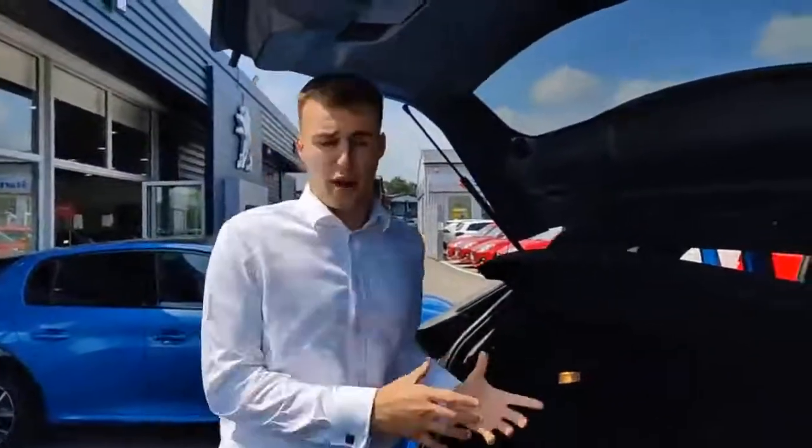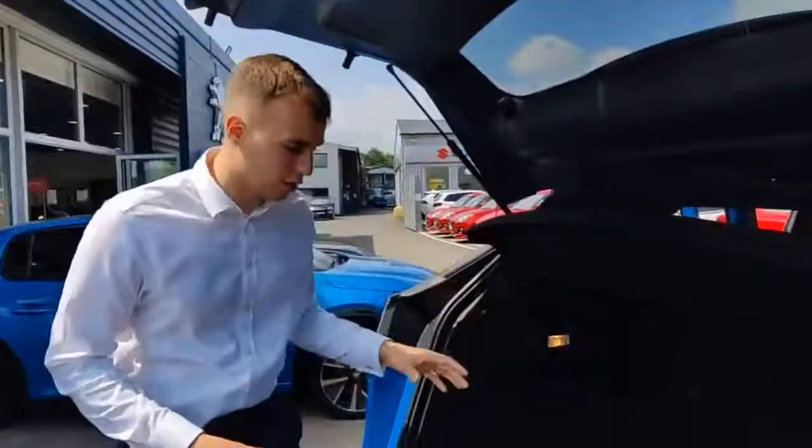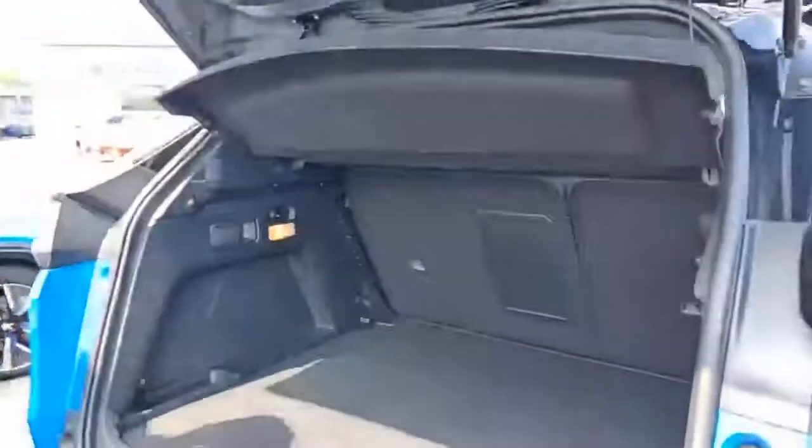So let's have a little look at the boot and what space we get back there. To lifestyle, if you're wanting to take this vehicle on holiday, or if you've got prams to put in the boot or push bikes, whatever it might be, you've got a huge amount of boot space. So let's have a little look into this, because Peugeot have been quite clever with the boot space as well.